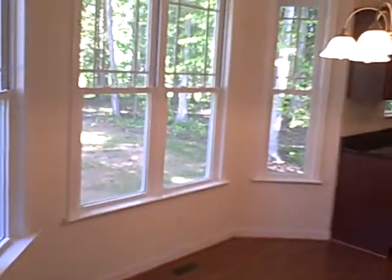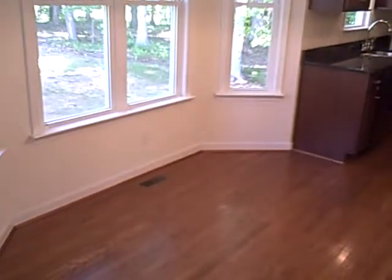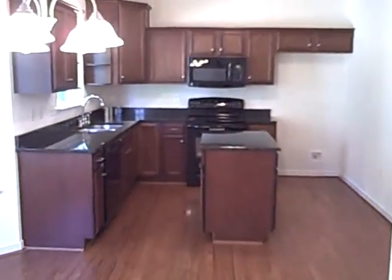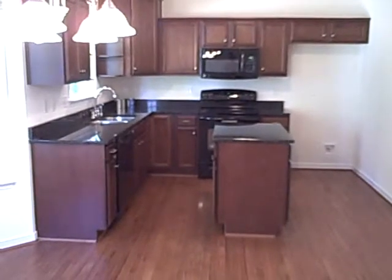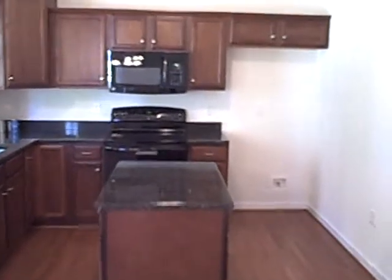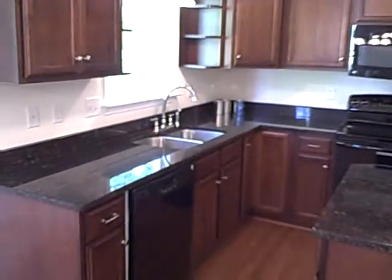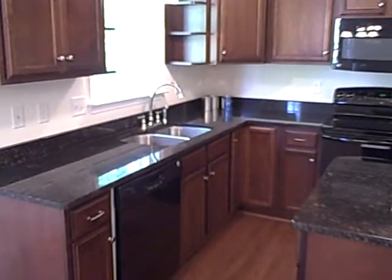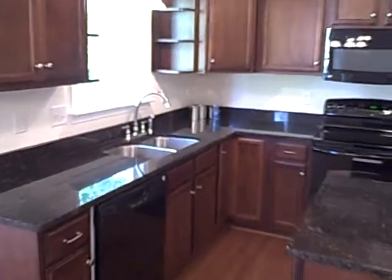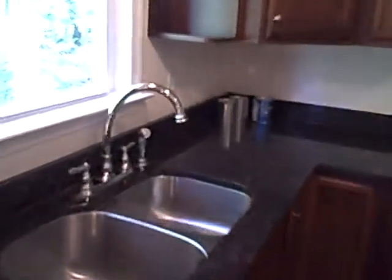Breakfast nook here, very big, good size. You can put a good size table there. Kitchen has got a darker wood cabinet and granite countertops, but you've got the microwave built in, so you don't have to worry about losing space. Double bowl porcelain sink that's inset in the granite, so it's easy to clean, and then a nice large gooseneck faucet.